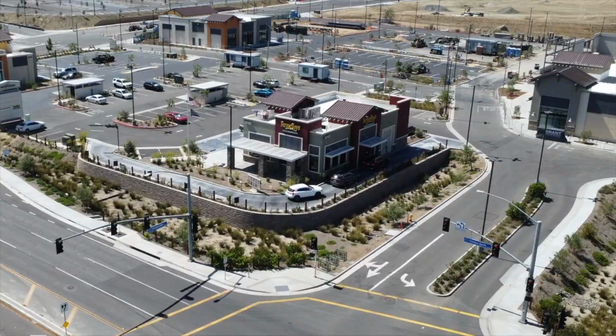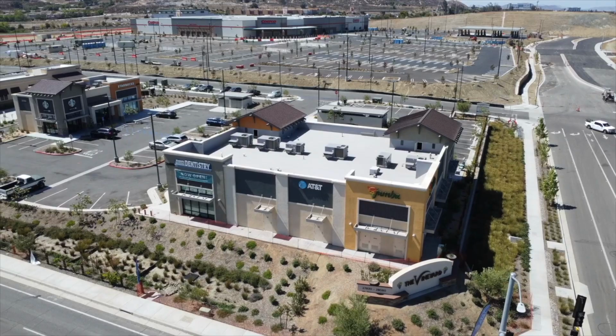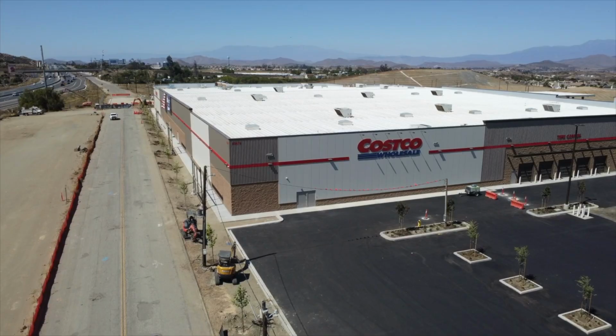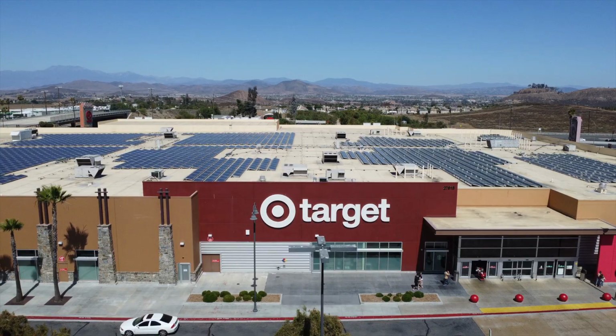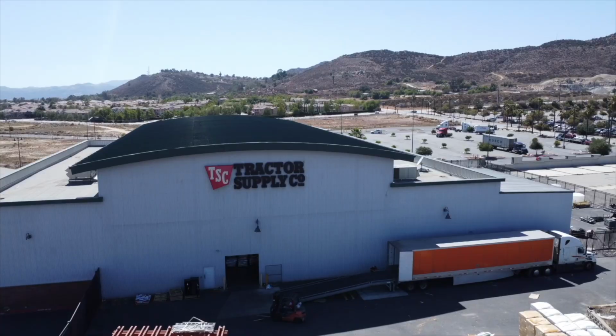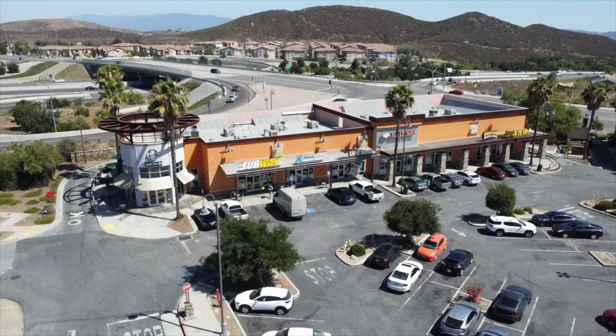Right across the street from Vista Murrieta High School are a couple new shopping centers with a Starbucks, imagine that, and several other places to eat. The highlight of these shopping centers is definitely the brand new Costco. Just a little further west on the other side of the 215 freeway is a Super Target shopping center. And just behind Target is a Tractor Supply hardware store. Several food options, a gas station, dollar store.